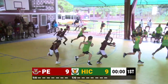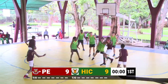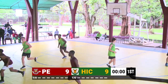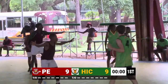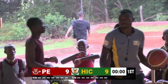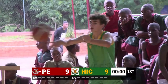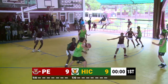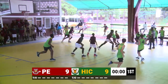Oh, what a block by PE, and they're going for a fast break, and PE try to attack, and make an offensive foul in the process. HIS regain possession. A ref blows his whistle. HIS inbounds, and the point guard is trying to size up the defense, and PE are trying to stay resolute in their 3-2, and they stay resolute.